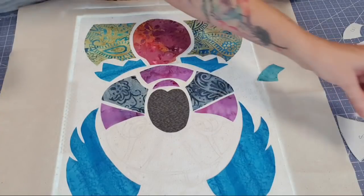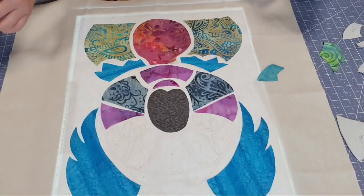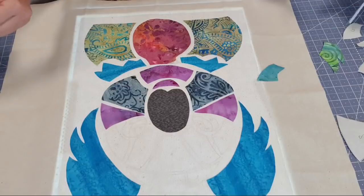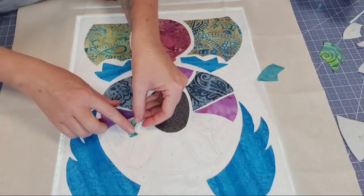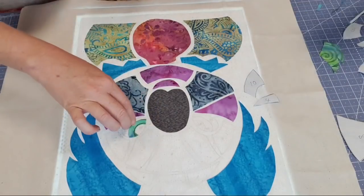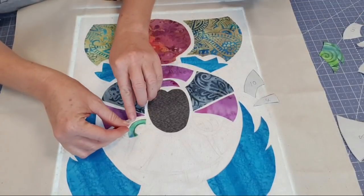Are you going to teach quilt as you go? Yes, I definitely will be teaching you how I do this one, by quilt as you go. Awesome, there we go. Number four and number 10 are now cut out. Awesome. Alrighty.